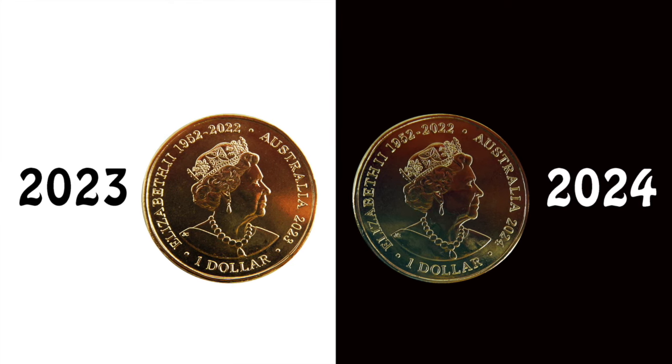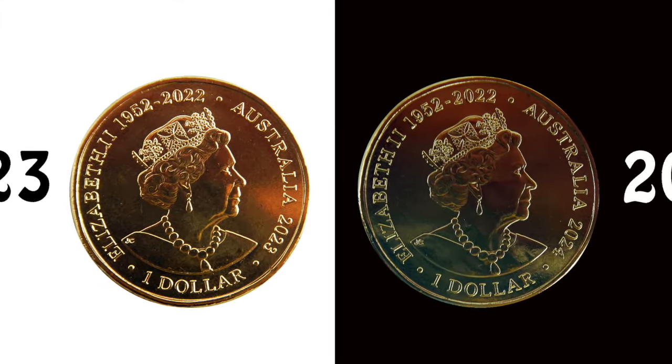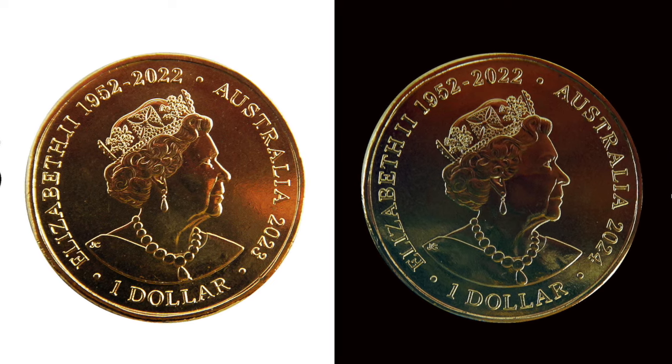On the head side, both of these sets have the QE2 memorial obverse design. So other than the date, there is no difference on the head side between these two sets.